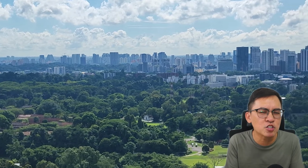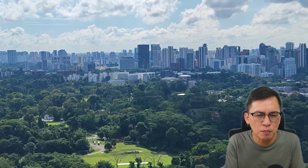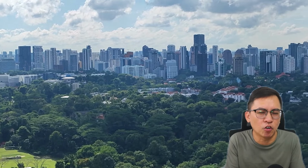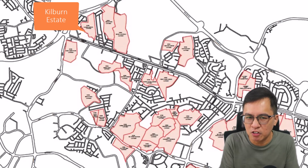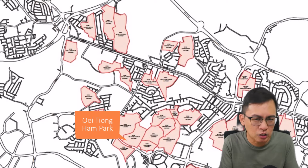This means if you don't mind staying in such a smaller GCB, yet you want to tell your friends you own a GCB, you will have to look at those GCBs with a smaller land area. Their overall quantum will also be more affordable. Based on my research, smaller GCBs are found mainly in Kimburn Estate, along Yarwood Avenue near King Albert Park MRT Station. Another location is along Vee Tiam Ham Park, off Holland Road.